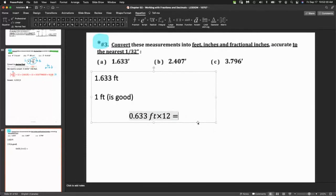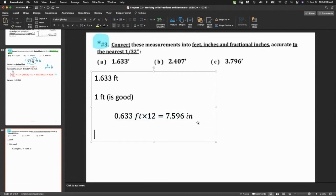Someone on their calculator, please. Thank you. Any takers on that? Thank you very much, Matthew. We've converted that to inches. So we know that the 7 inches is good. Don't touch it. The only thing we have to deal with now is the decimal piece.